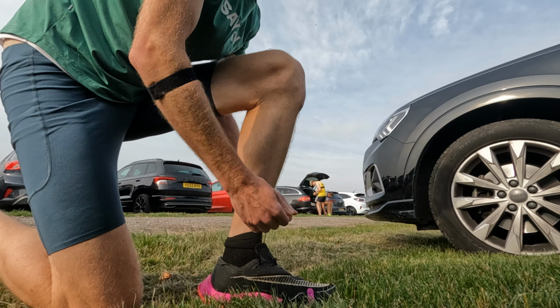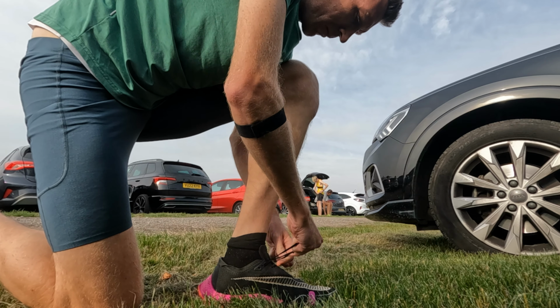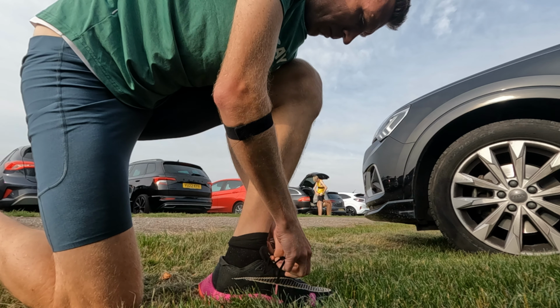So there we go, a bit shorter and a bit sweeter of an update today for you guys. I hope you enjoyed it. It was just a case of going through what I've got with my marathon training. I get questions on it all the time with shoes and what I'm using for certain workouts and things like that. So I hope that just clears everything up.